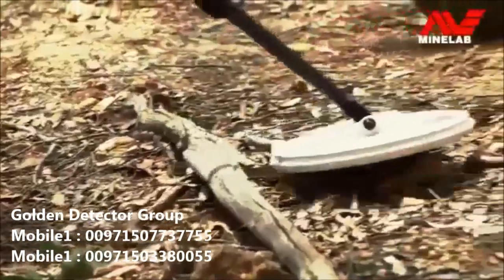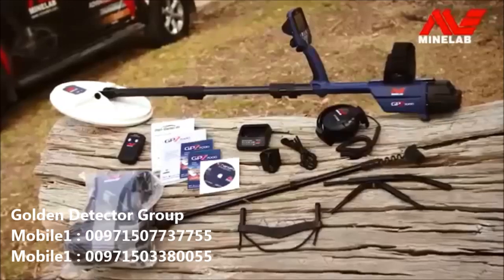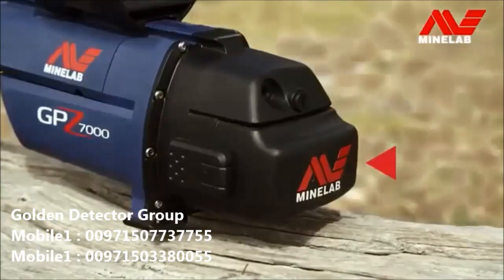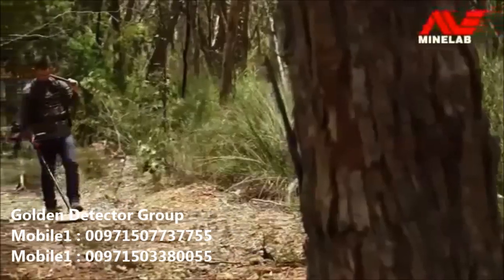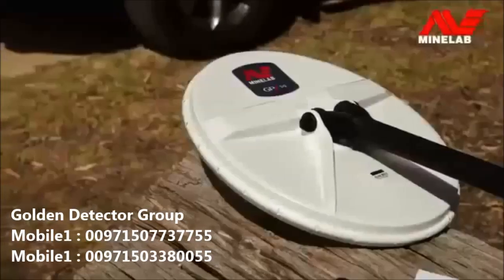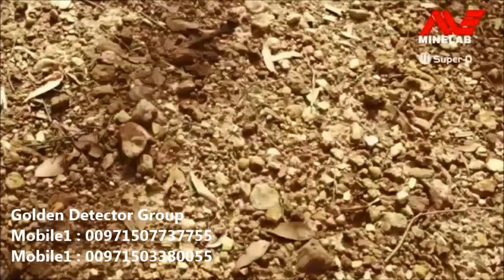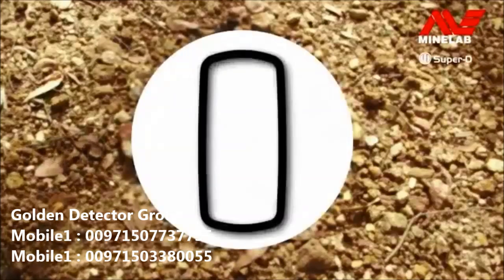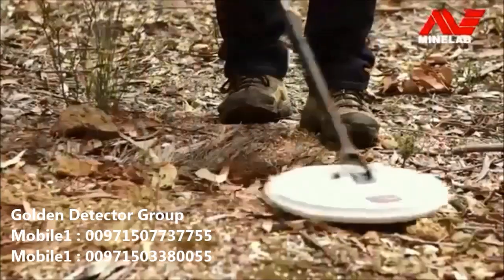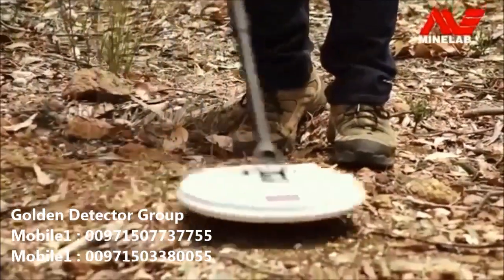The GPZ 7000 really is the next generation of gold detector in a new rugged, weatherproof platform. It's powered by a high-capacity lithium-ion battery which has a runtime of over 8 hours, allowing you to detect for a whole day on a single charge. The GPZ 14 coil is fully waterproof and submersible to 1 metre. It has a new Super D configuration with a centre transmit winding and 2 outer receive windings. This has the advantage of greatly reducing interference from magnetic soils.